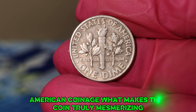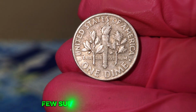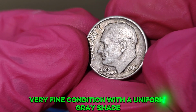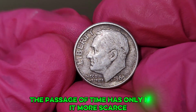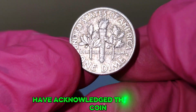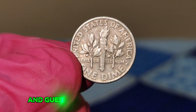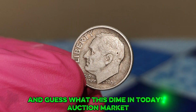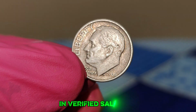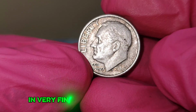What makes this coin truly mesmerizing is its understated rarity. Though millions were minted, few survived in such a sharp, well-defined, very fine condition with a uniform gray shade. The passage of time has only made it more scarce. Coin experts and high-end collectors alike have acknowledged this specific coin as a rising superstar in the auction world. And guess what? This dime, in today's auction market, has fetched values upwards of $250,000 in verified sales. Yes, over $7,000 for a single 1960 dime in very fine condition.